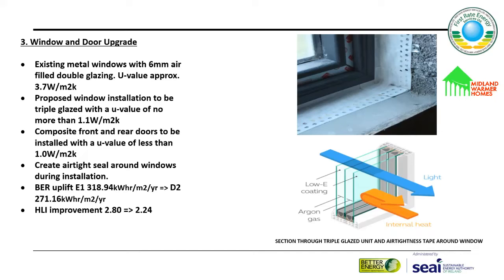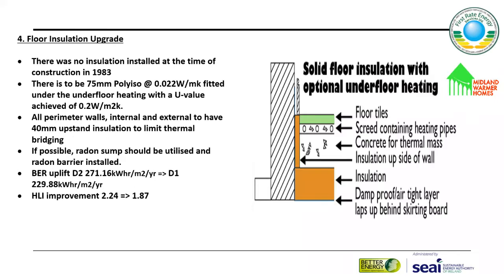So we move on to the next slide. So in this house, the floor insulation is going to be upgraded. As we spoke about earlier, we need to get underneath that 2.3 mark. We have got there with the windows. The floor now is an additional improvement, which will probably get us under the line, as we'll see later on. So there was no insulation installed in this house when it was constructed in 1983.